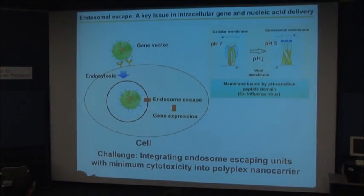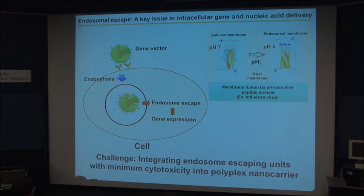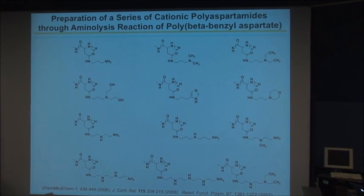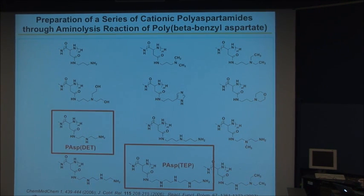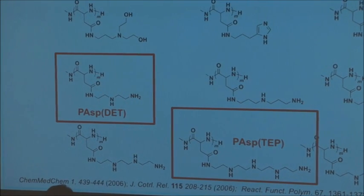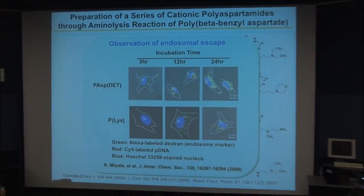So if we can integrate this kind of function into our non-viral vector systems, we can expect high endosomal escape properties. However, the issue is that this membrane disruption should selectively occur only inside the endosome. If this membrane disruption occurs in the plasma membrane, it causes severe damage to living cells. So we took quite a long time to identify good structures, and we prepared many different types of polycations from polyaspartate. And finally, we found these structures, a polyaspartamide with an ethanediamine unit as a side chain. One reason is that by utilizing this system, we can confirm very high efficacy of endosomal escape, as shown here.